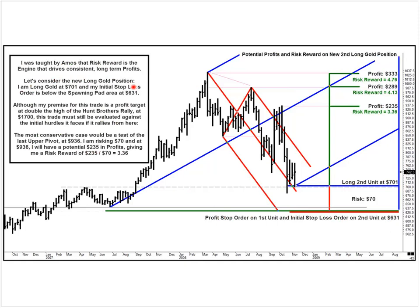Let's consider the new long gold position. This is the brand new position. I'm going to get long gold at 701, and my initial stop loss order is below the spawning pad area at 631. Although my premise for this trade is a profit target at double the high of the Hunt Brother Rally, which is at 1700, this trade has to still be evaluated against the initial hurdles it faces if it rallies from here. The most conservative case would be a test of the last upper pivot right here at 936.